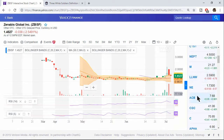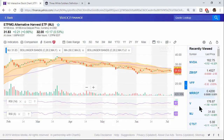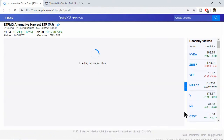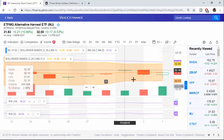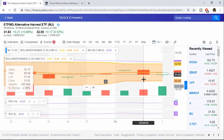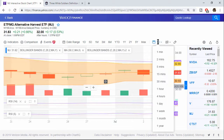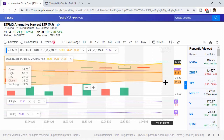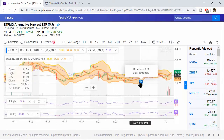And I think we are done. Of course, I like to see MJ. It's gotten so slow. It doesn't like to drop below 31 or go above 32. And it's probably a good thing right now. In a one-day chart like that, it's almost a hammer. It's kind of weird looking at a one-day chart in the middle of the day. And the 30-minute chart shows a whole bunch of volume.